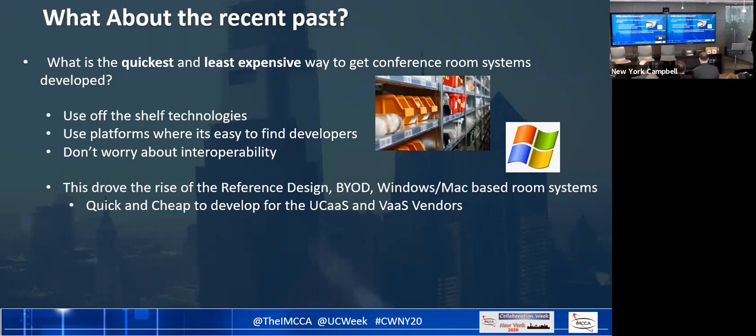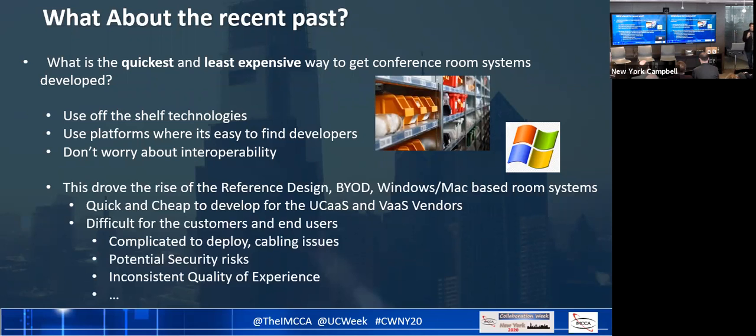Now this was good for quick and cheap development for the different UCaaS and video as a service players, but for customers, this was a real challenge, right? I know this is a challenge because I talk to customers every day, and I have been for the last few years about the path the industry has been going down. I've just heard things around complicated. I've heard customers take hours to deploy a PC-based room, all sorts of cabling issues, all sorts of security risks, inconsistent quality of experience.